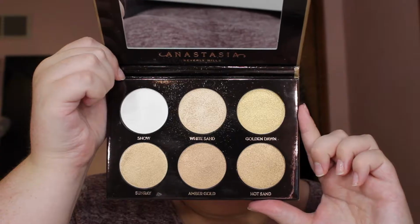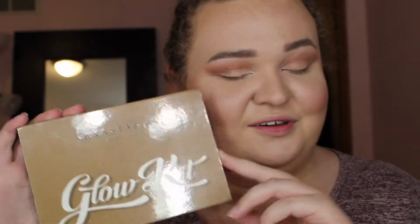And now for highlighter, we are going to be using the Anastasia Beverly Hills Glow Kit from Christmas like 2 years ago. And I wanted this highlighter palette so bad for Christmas that I begged my mom to buy it for me for Christmas. And she did. And then I saw reviews about it saying that it was just glitter. And I was so upset that I wasted $45 of my Christmas money on this highlighter palette that I never ever use because it's just glitter. So let's suffer together. I'm going to be using the color, I think we should use White Sand, because only 2 of these colors are good for my skin tone, which I also should have, you know, known before I asked for this palette.